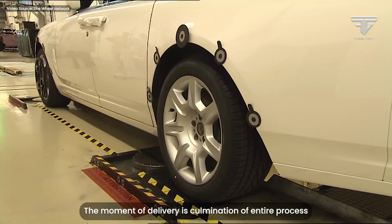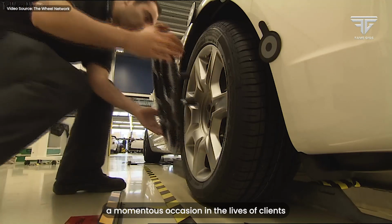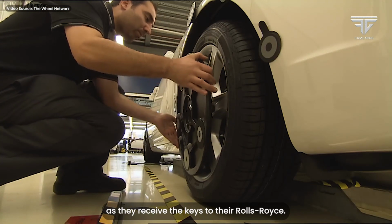The moment of delivery is a culmination of the entire process, a momentous occasion in the lives of clients as they receive the keys to their Rolls-Royce.